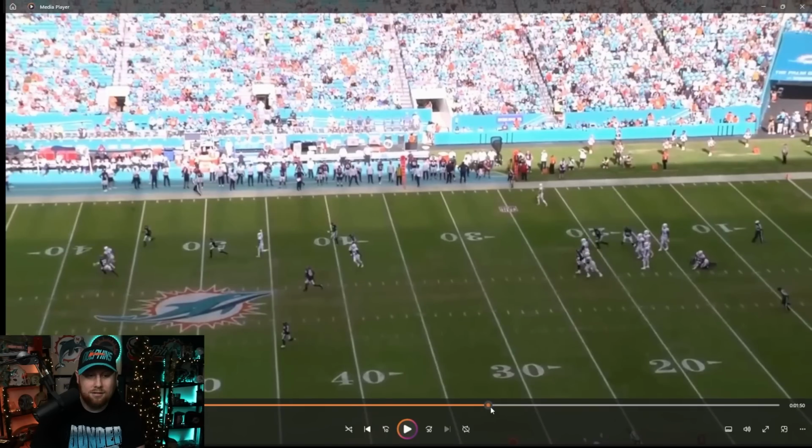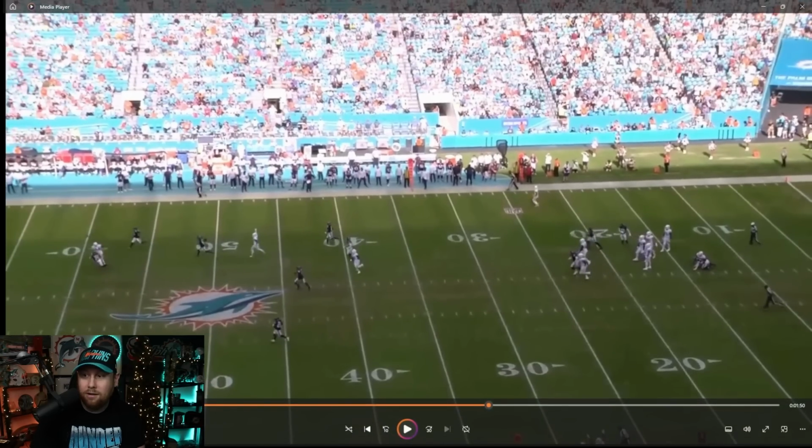Like, the ball is right here, if you can't see it. This is the ball. Like, he put that perfect. That's Tyreek Hill, because Tyreek Hill will have a step or two. Boom, he catches that, he's gone down the sideline. We kick a field goal here.